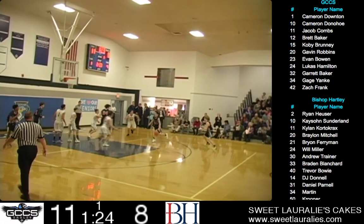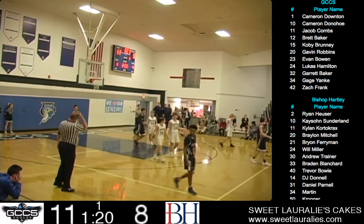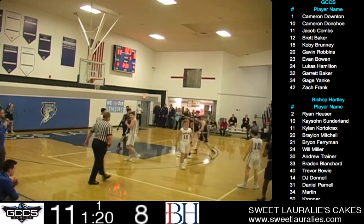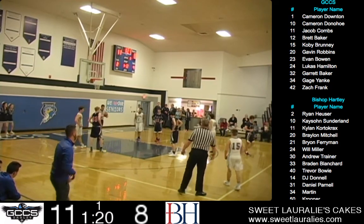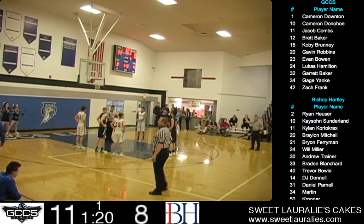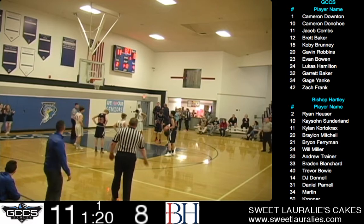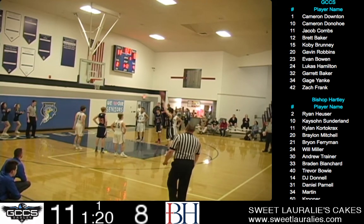Driving all the way down is Will Miller. And a nice, ooh. All ball. Just watch this replay, people. Baker had a nice strip, and they're going to call out a shot. It wasn't even a shot. He went to pass it. The ref that called the foul was completely behind the other guy, behind the Bishop Hartley player.